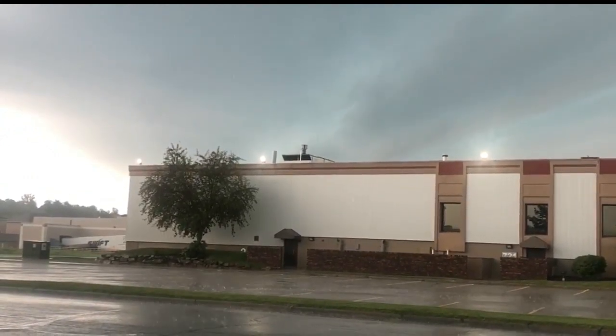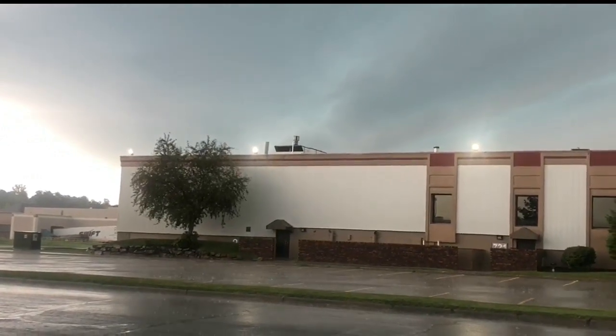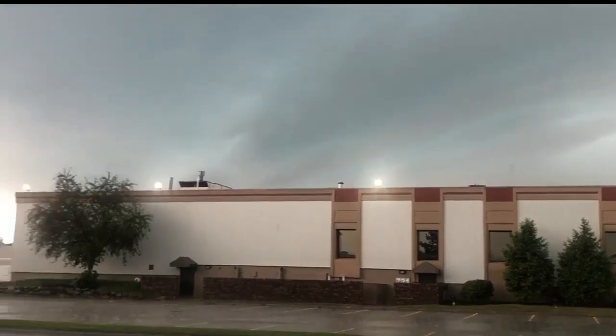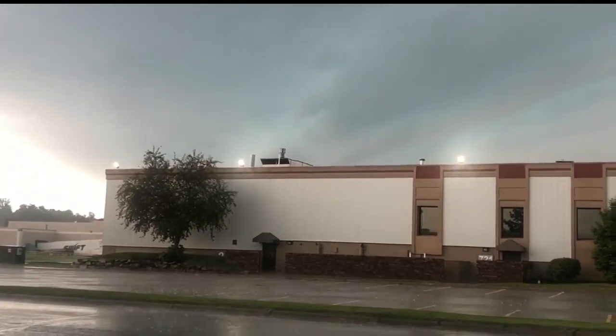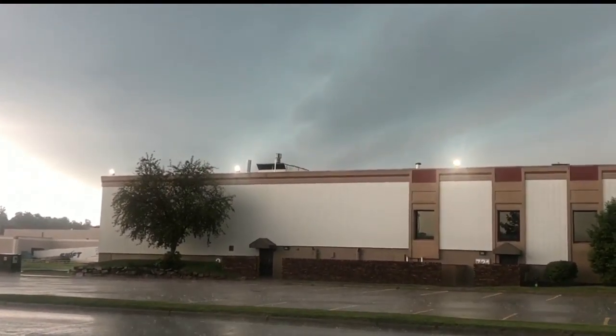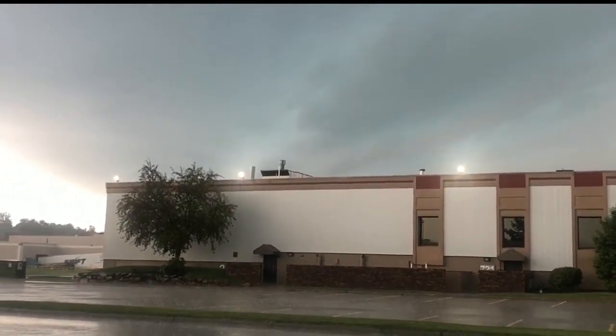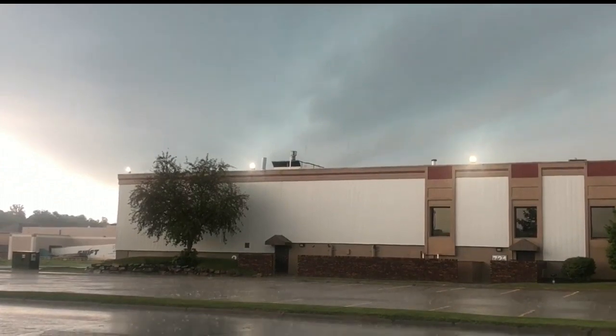It has a definitive funnel shape, and it is big. As I said, probably running from close to Western Reserve Road down to 224. That's toward Best Buy. That's the area that I'm looking toward. So that's what you're looking at right there, and I've got an eye on it right at the moment.